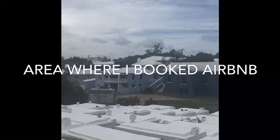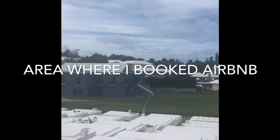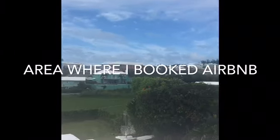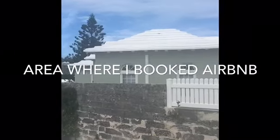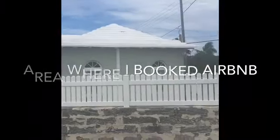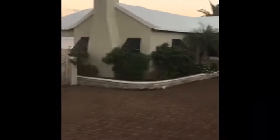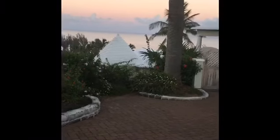I decided to book my accommodation through Airbnb, which was most cost-effective option for me, and just a fraction of a hotel price. I chose a location close to John Smith's Beach, approximately 8-minute walking distance, and I was very happy with it. Here you can see the area where I stayed.